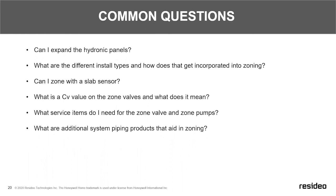Yeah, that's a good point. And to expand on that, there's lots of different ways to install hydronics. So we touched a lot on in-floor. There's also baseboard, fan coils, radiators, lots of different ways of doing it. We got another question here. Mike, can I zone with a slab sensor?